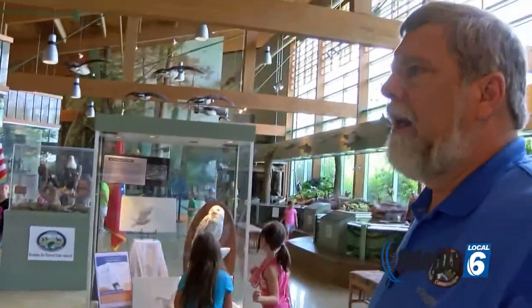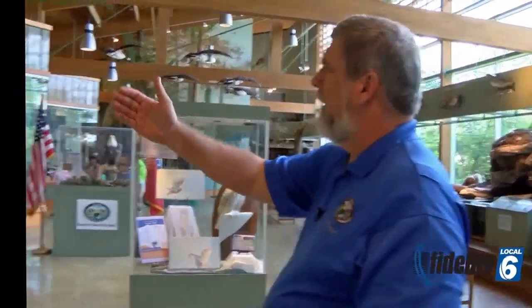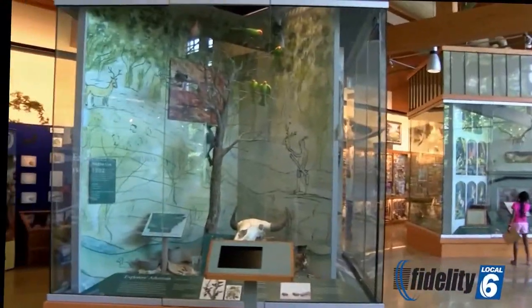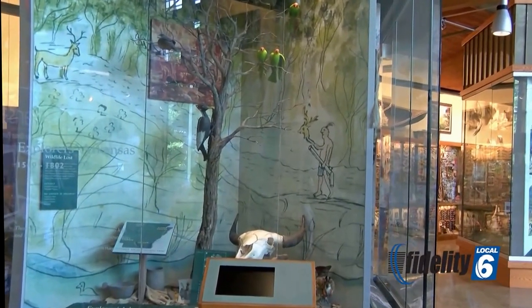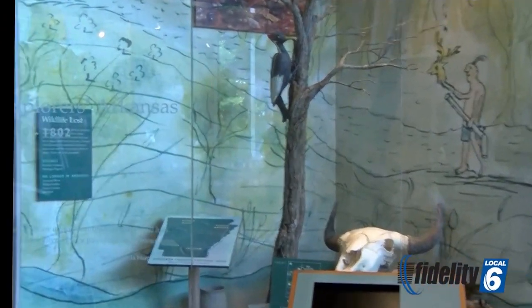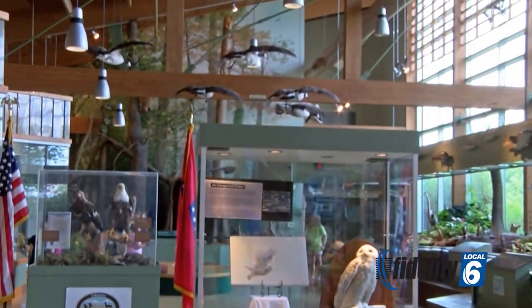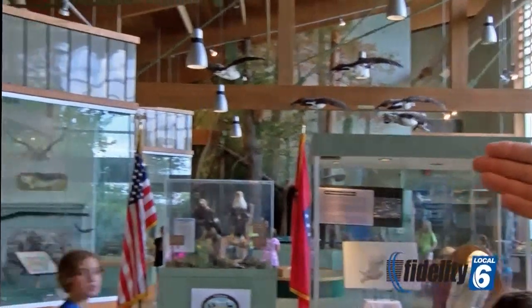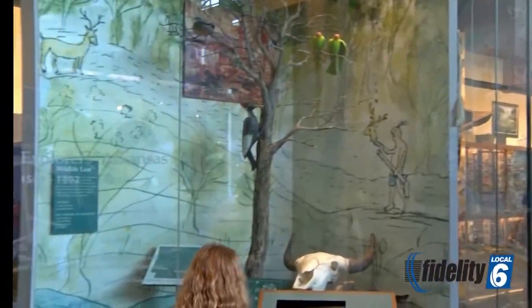When we enter the main exhibit hall, there's a combination of different exhibits. There are several large glass cases that are basically a historical timeline of conservation in Arkansas from pre-European settlement to present day. So if you're new to Arkansas or just moved to the state or want to know a little bit more about Arkansas conservation history, this is a good place to start because it'll walk you through the years in time.